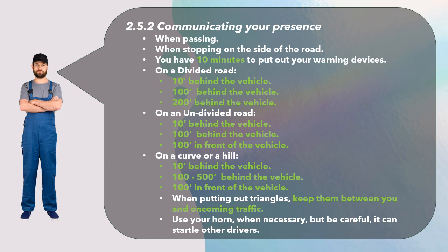Communicating your presence. When passing. When stopping on the side of the road, you have 10 minutes to put out your warning devices. On a divided road: 10 feet behind the vehicle, 100 feet behind the vehicle, and 200 feet behind the vehicle.